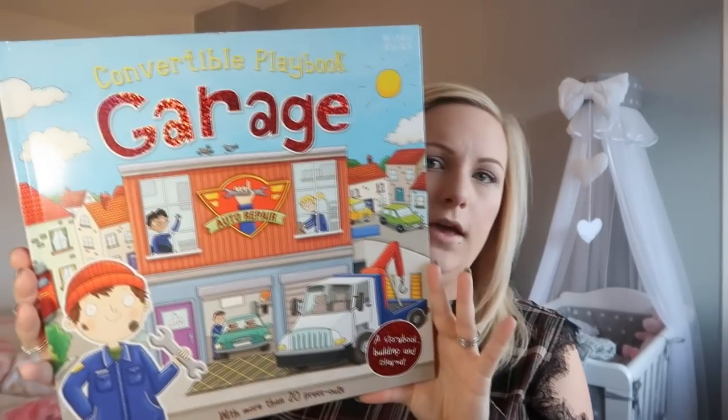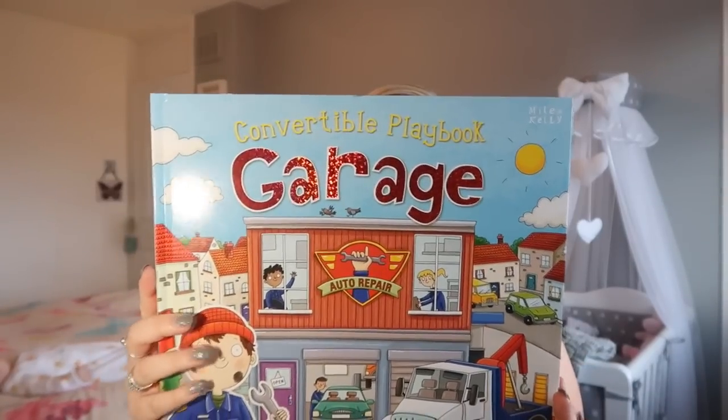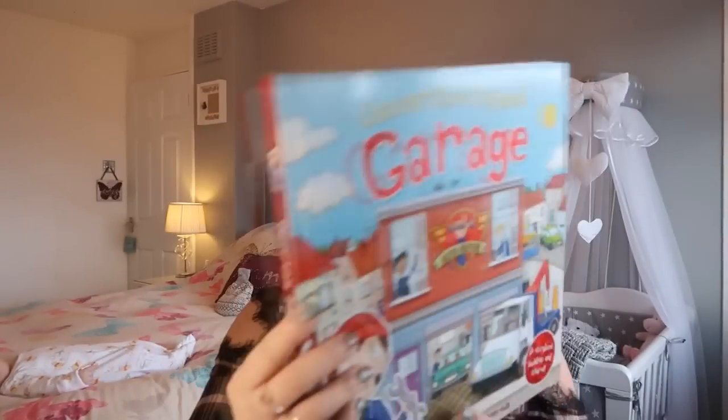And then my youngest boy Jude, he's got a little friend whose birthday it was yesterday actually, and we're going to see him tomorrow. So I wanted to get him a little gift in there. So again, I went over to the more expensive section. I think this was £5. I got this little book here, it's a garage book, which I thought was quite cute. It's called Convertible Playbook Garage, a Storybook Building and Playmat.